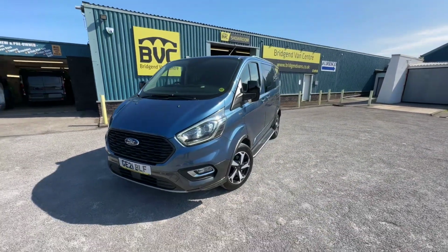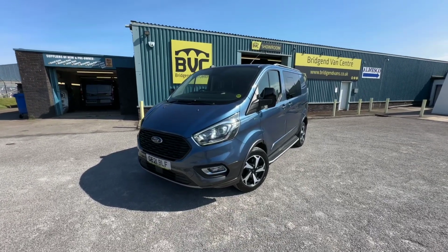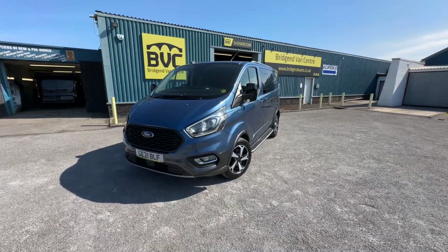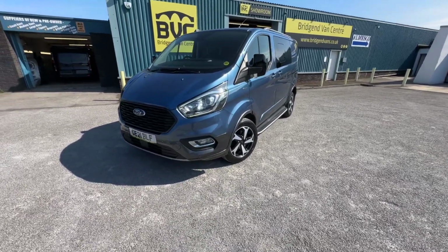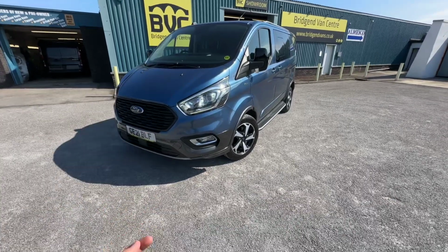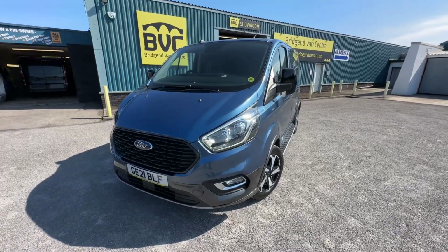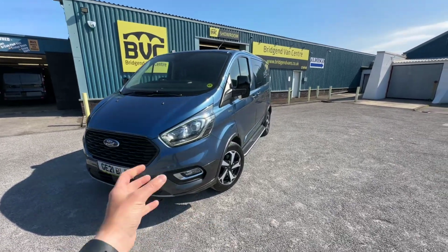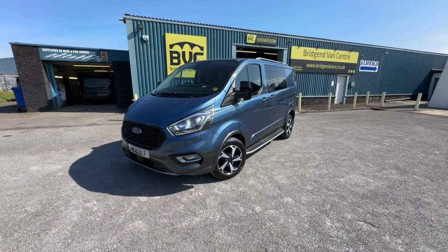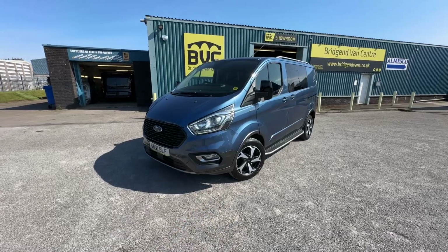Now, I mentioned a few times about the service history, so we do have a fantastic full Ford service history with this van. So 3 services have previously been carried out. On these vans, they're due every 2 years or 25,000 miles. Of course, this van is not 6 years old, so it wouldn't have been due 3 services on time, but it would be due 3 services in terms of mileage. And the previous owner has had them done absolutely bang on or just early, in fact, on all 3 of those services, so that's really nice to see.